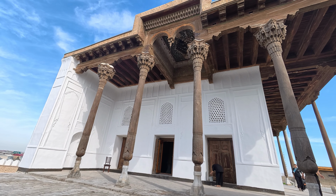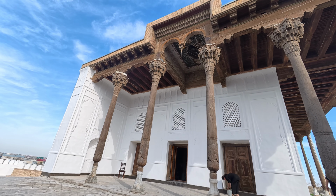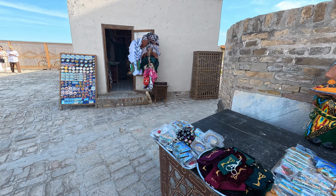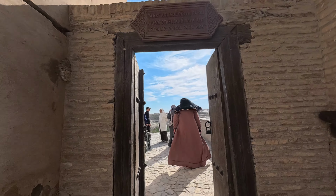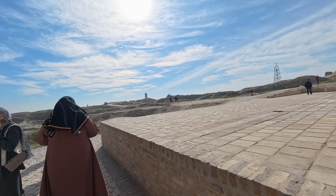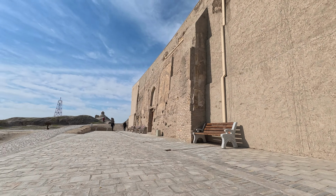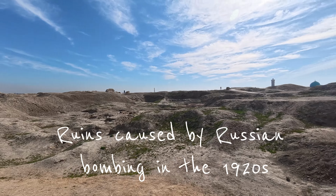Okay, so good morning from the Ark of Bukhara. It's a nice, pleasant morning. This is a mosque of the Ark of Bukhara, and inside are some really old Qurans, pictures, manuscripts. Amazing how many of these monuments have stores inside them. It's full of stores. Okay, there is some sort of an archaeological park here, which is nothing but ruins. Okay, I wonder how old this is.